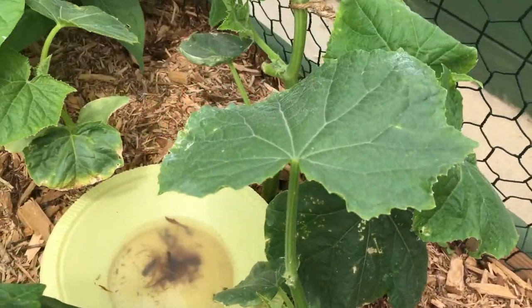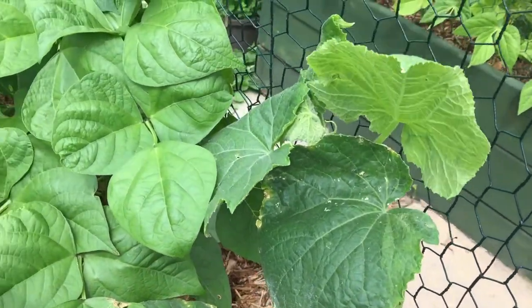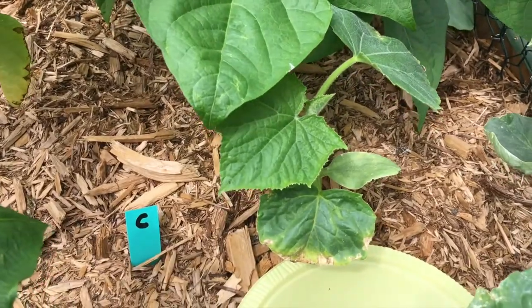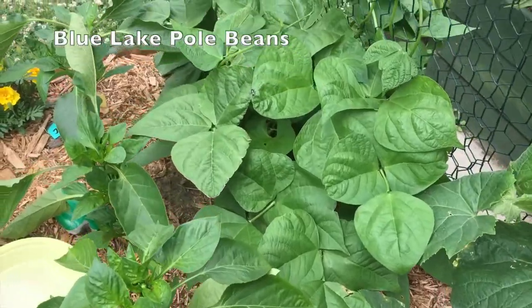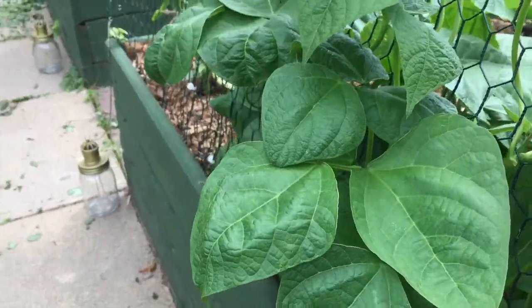And here are my cucumbers. They are definitely getting the brunt of the cucumber beetle up until this point. They're still looking fine, still looking pretty healthy, but I have to spray them multiple times a day.